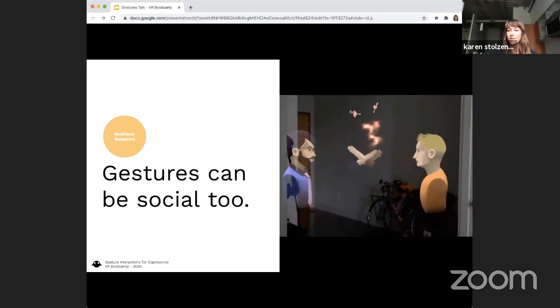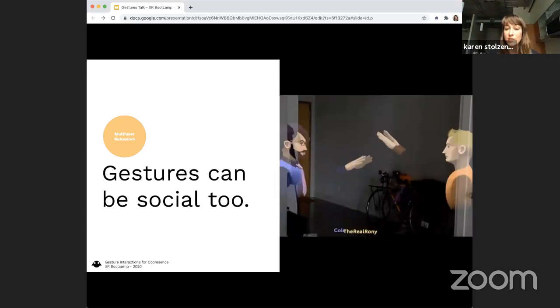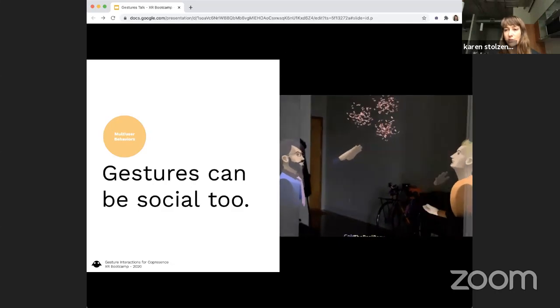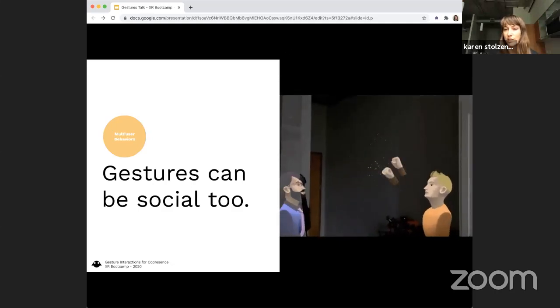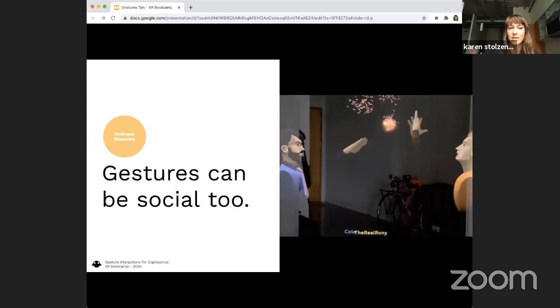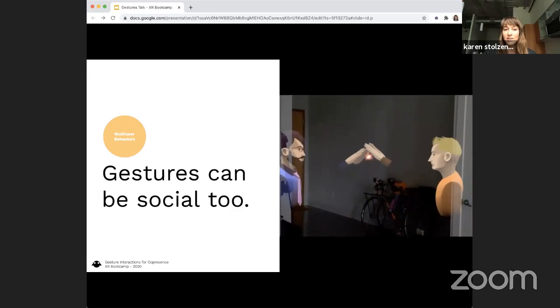And another dimension of this was thinking about gestures as a multi-user behavior, as a social interaction. This helps us get to that third aspect of social presence, that richness of being able to influence other people's actions across virtual space, across distance, and to truly engage and interact virtually.